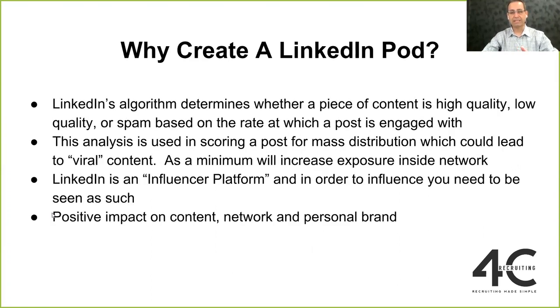Here's why you'd want to create a LinkedIn pod. Now, LinkedIn's algorithm determines whether your content is seen as high quality, low quality, as something they want the larger audience to see. They control that, okay? And so where you have initial high engagement on something that you post, it actually tells the LinkedIn algorithm that what you're posting is valuable to the larger audience on LinkedIn, and therefore LinkedIn is most likely to promote that, okay? So the algorithm is reading, is this content valid?